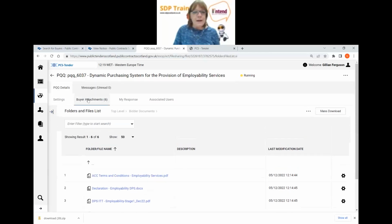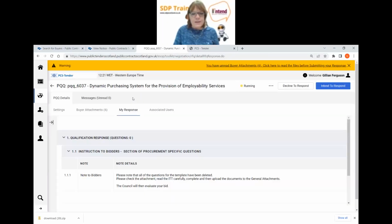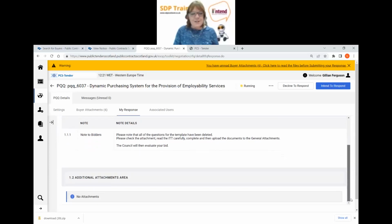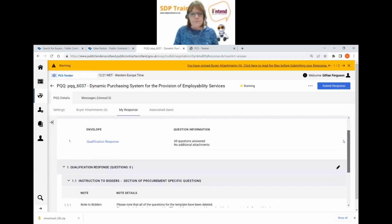So that's buyer attachments. My response, when you click on it, is going to say that all the questions have been deleted. So that's okay, but hidden down below is this additional attachments area, and this is where you need to be able, so I'm going to say intend to respond, and that's going to open up this part for me to be able to include my information.